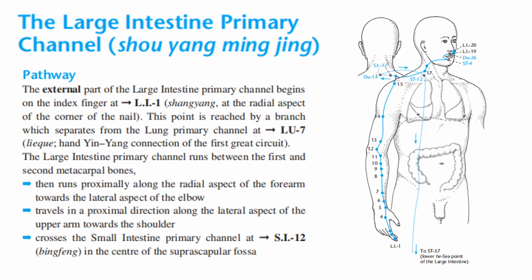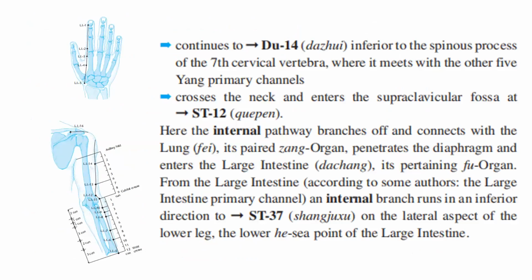It travels in a proximal direction along the lateral aspect of the upper arm towards the shoulder. It crosses the small intestine primary channel at SI12 in the center of the suprascapular fossa. It continues to DU14, inferior to the spinous process of the 7th cervical vertebra, where it meets with the other 5 yang primary channels, crosses the neck and enters the supraclavicular fossa at stomach 12. Here, the internal pathway branches off and connects with the lung.